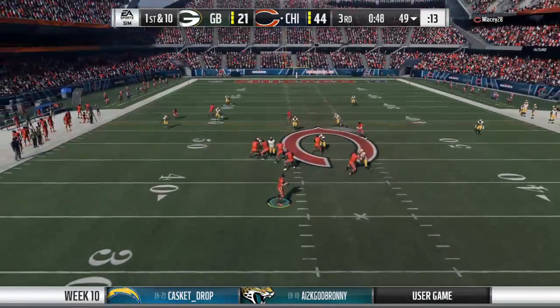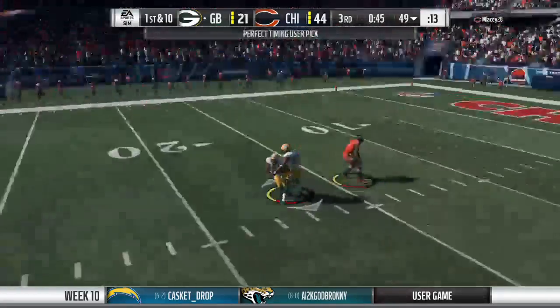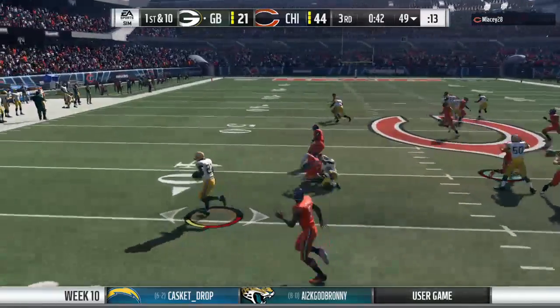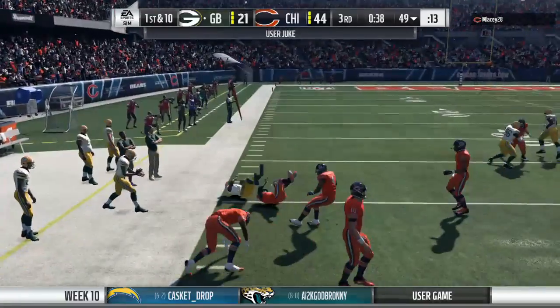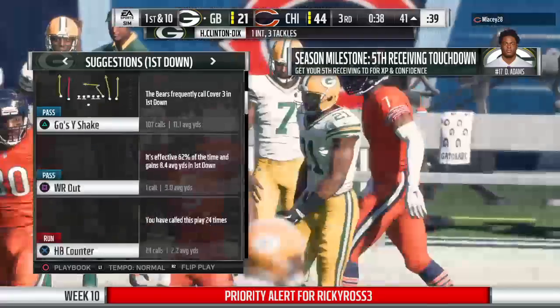Now it's Trubisky. Gonna let one fly for Robinson. And he fires one that's intercepted. Then it's Clinton Dix with a pick. Room here to run. And they will finally get him as he's all the way down near the 40-yard line.